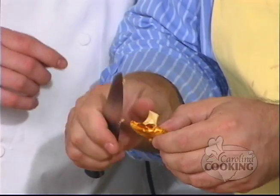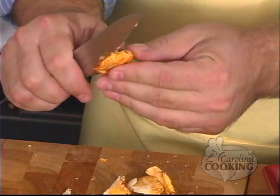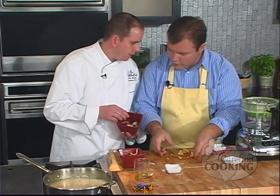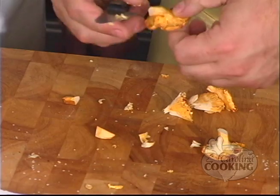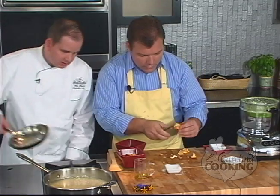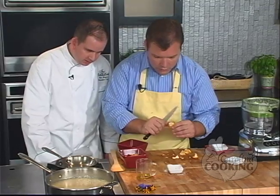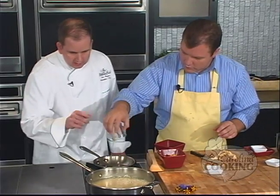Some mushrooms you can eat the stem, some you can't. Like these shiitakes right here, which are a cultivated mushroom. These we take the stem off and then we cut them. Whereas the chanterelle, you can actually eat the stem. But you're more than welcome to use whatever mushrooms you like for this recipe. So why don't we start sautéing the mushrooms? We have a nice hot pan here. We're gonna add a little bit of olive oil to the pan. Our risotto's going. Our fish is in. We're going to start cooking the mushrooms.